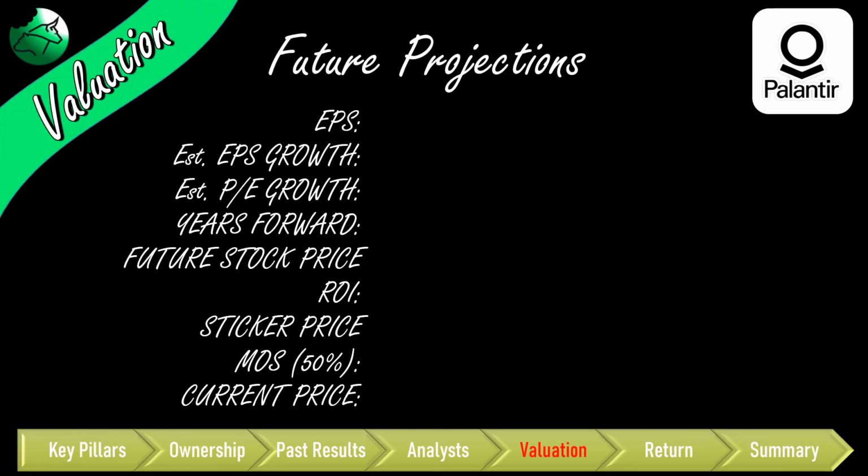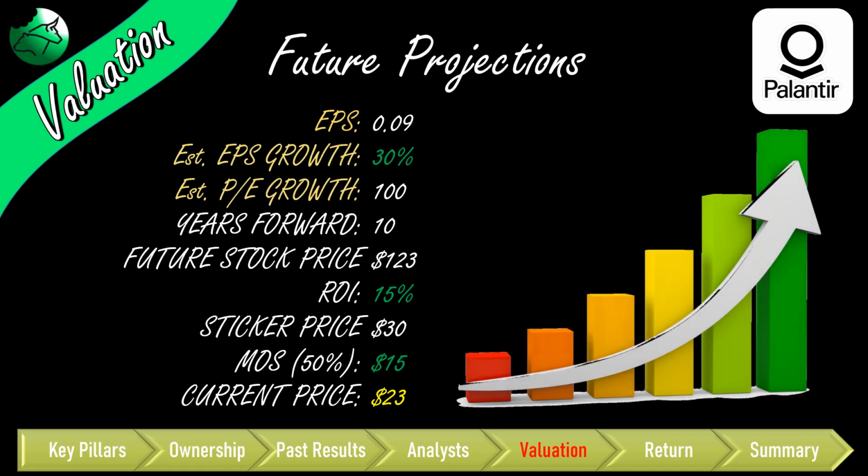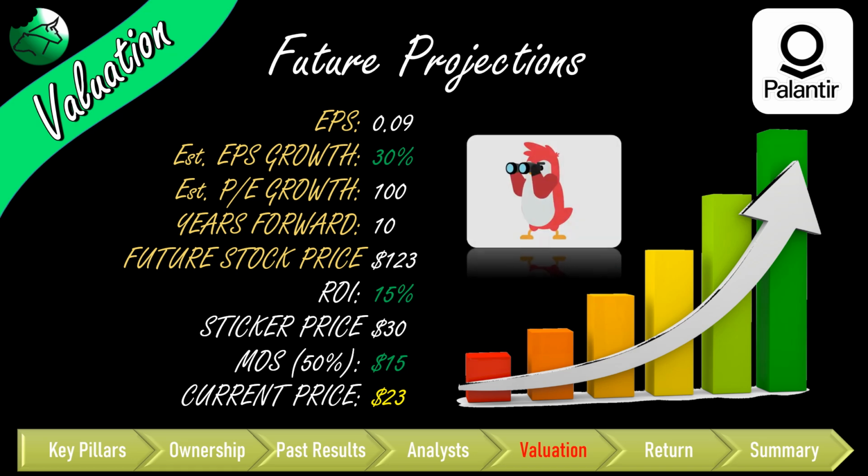Let's use a growth model to build the valuation. So I will use the current earnings per share of 0.09 as my starting point when creating a valuation. I'm going to use the average analyst growth forecast of 30%. I'm going to give Palantir a PE of 100, as it's going to take quite a lot of time to reduce it down from 257. After that, I'm going to project these numbers forward by 10 years. This gives me an estimated future stock price of $123 per share.